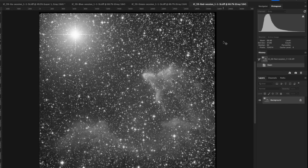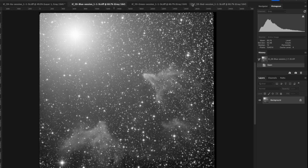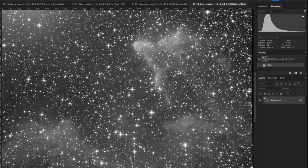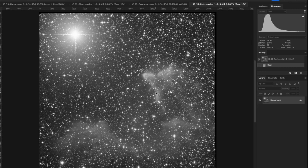So here we have the red, green, and blue data of the ghost of Cassiopeia. Despite only using a red filter, the hydrogen alpha emission light of the ghost of Cassiopeia is bright enough that it comes up with quite a lot of detail just with a red filter. So if you plan to photograph this target, don't think you need a hydrogen alpha filter to capture it, although it will be able to reveal much more detailed structures by using a dedicated hydrogen alpha filter.